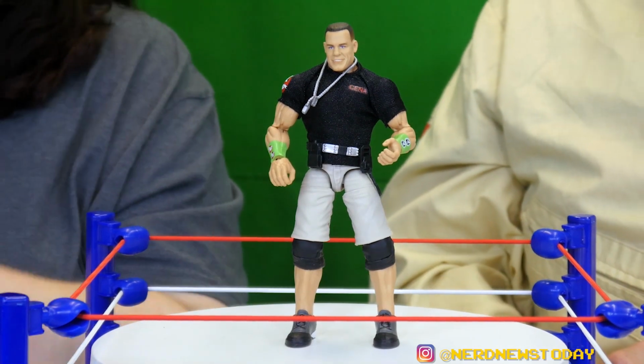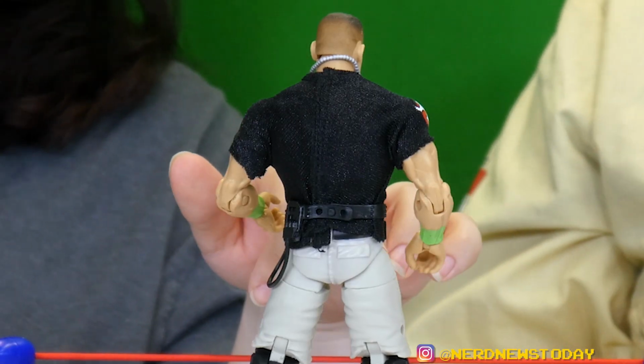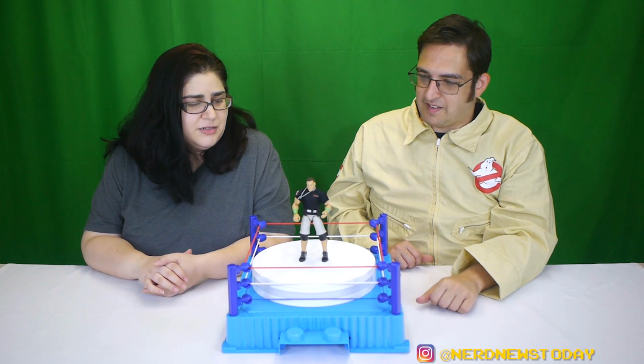Also, the other figures, we didn't really talk too much about it, but they have a removable belt. It's got the walkie-talkie, some other doodads attached to it. And that is specific to the ghost busting part of what they're doing, not the wrestling part.